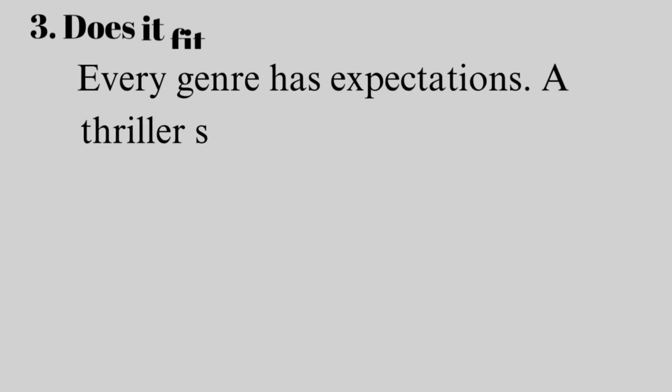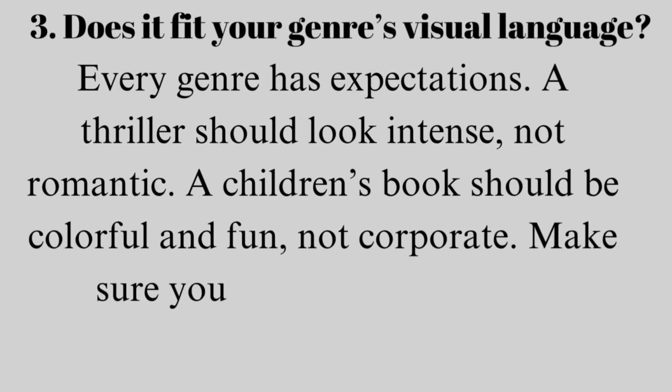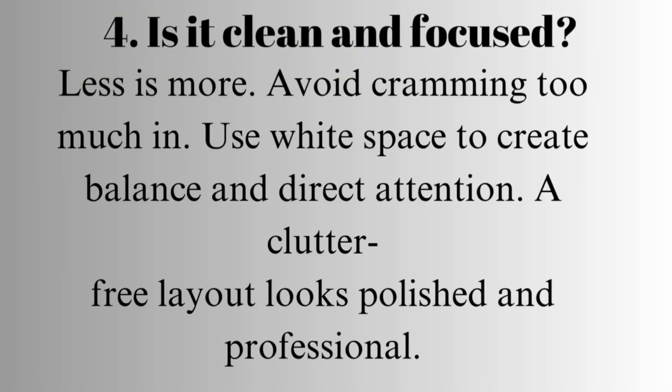3. Does it fit your genre's visual language? Every genre has expectations. A thriller should look intense, not romantic. A children's book should be colorful and fun, not corporate. Make sure your cover matches your audience's instincts. 4. Is it clean and focused? Less is more. Avoid cramming too much in. Use white space to create balance and direct attention. A clutter-free layout looks polished and professional.